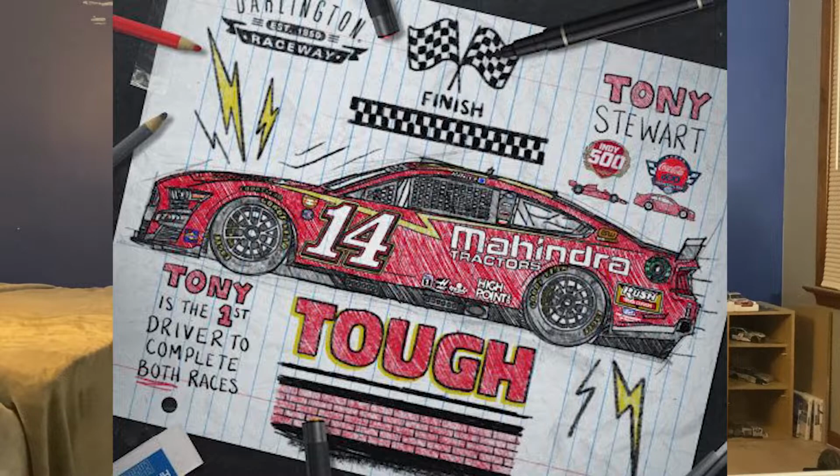Next up, another very cool one. Chase Briscoe is driving the Mahindra Tractors Ford, but it is a throwback to Tony Stewart, his 2001 Indy 500 car, when he became the first driver to complete both races on the same day, the Indy 500 and Coke 600. So that is a very cool idea for them to do, to throw that back to his Indy 500 paint scheme. So very, very cool paint scheme right there.